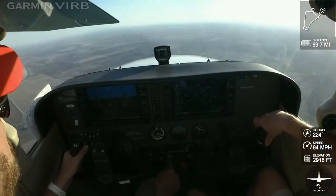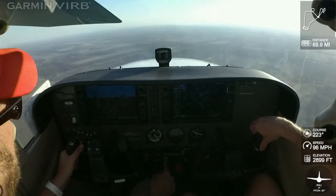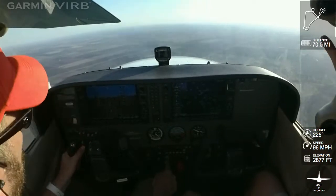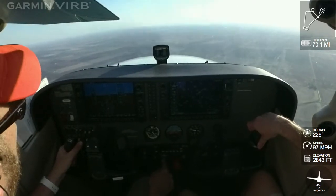Bloomington Tower, Cessna 158 Sierra Foxtrot, 9 miles northeast, inbound for full stop landing. Cessna 158 Sierra Foxtrot, Bloomington Tower, report 2 mile right base, runway 29. Report a 2 mile right base for 29, 158 Sierra Foxtrot.